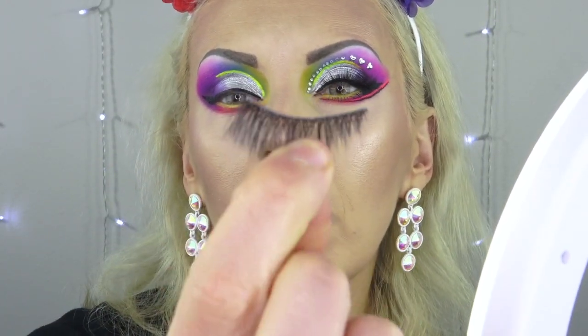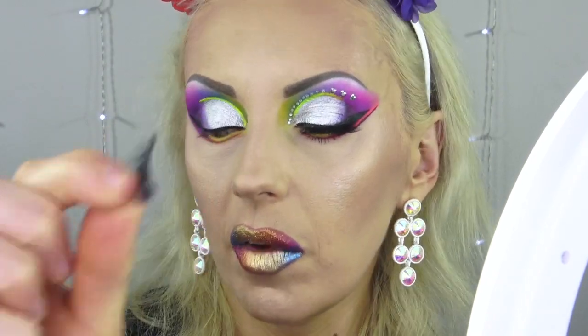For the lashes I'm using this, and this is again another one from Salon Perfect from Walmart. It's very fluffy, very soft. And for the mascara I'm using the Benefit Bankrupt. It's a good one. And I'll be back.